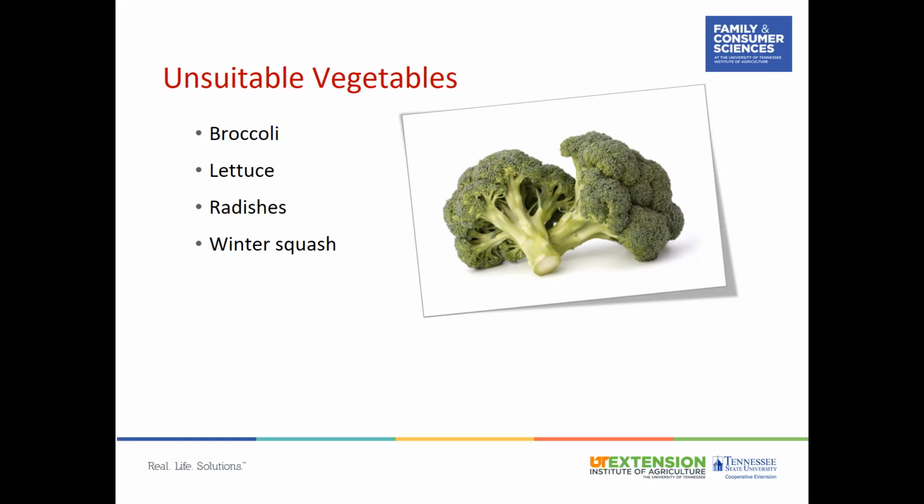Water content may be too high for these unsuitable vegetables, which are broccoli, lettuce, radishes, and winter squash. They may have surfaces or layers that are difficult to dry. The flavor may be undesirable, or you may end up with a product of poor quality.